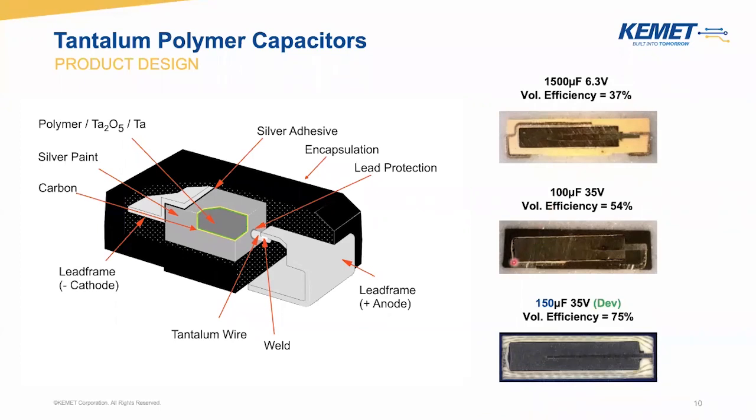So we've already introduced a new product configuration called face down, where we've improved the efficiency from 37% to 54% by basically putting the lead frame at the bottom of the capacitor. But that still leaves half the package basically as area not available for capacitance.